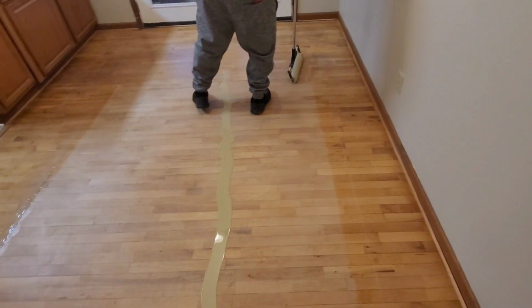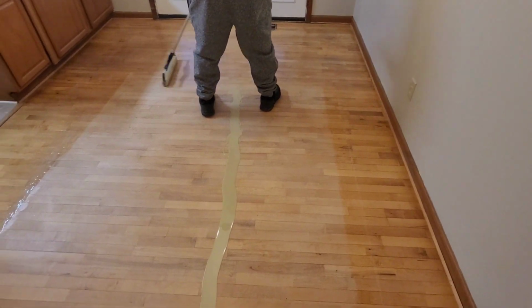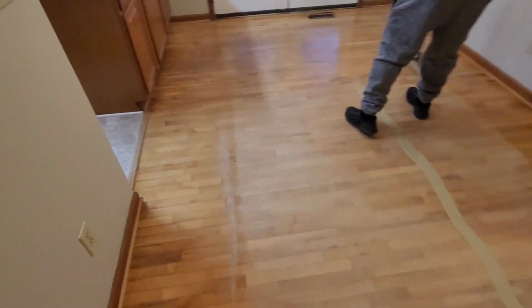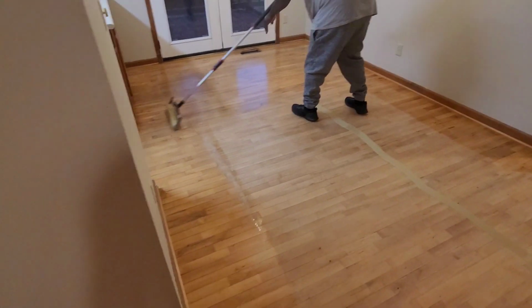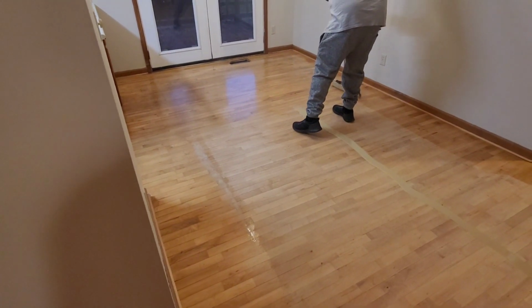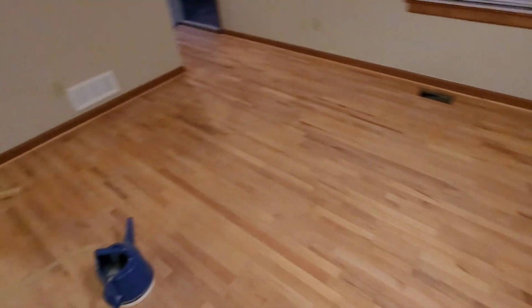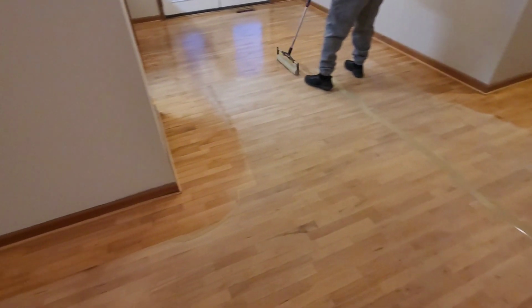All right, guys. These floors are keeping their natural look, as you can see. But they are coming out amazing already. So this is the first coat. I'm going to run off about a good hour and a half, we'll do an estimate, and then we'll come back and apply the second coat. So I've already done the edging with the T-bar. I gotta do this wall right here and this wall right here.